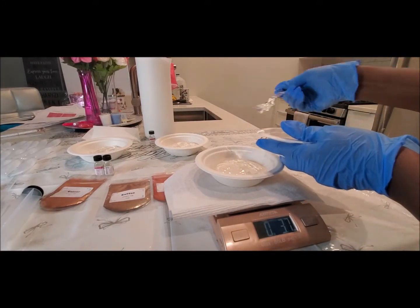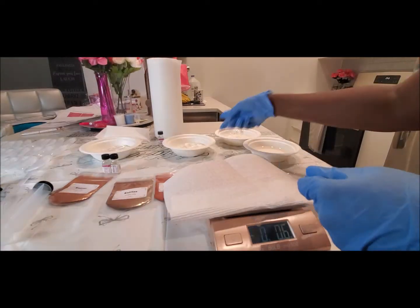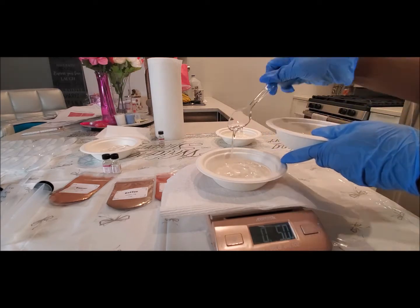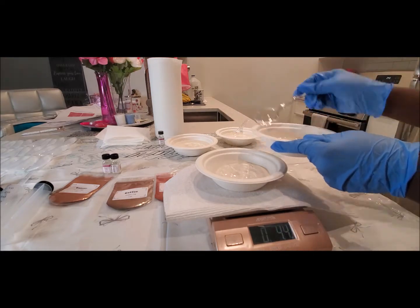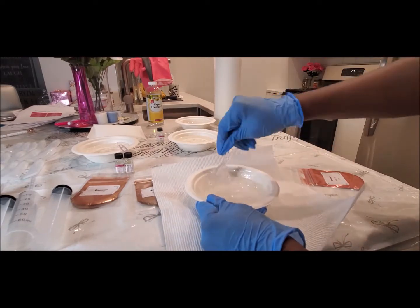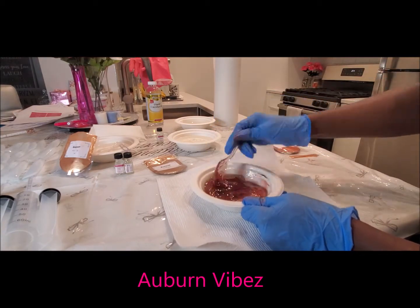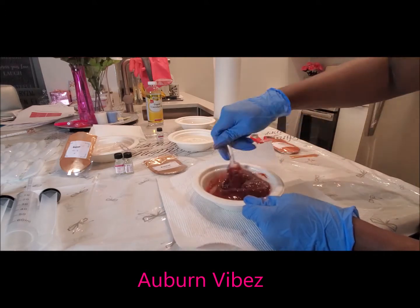Now I'm still trying to get my measurements right, so I can't tell you exactly how much I used of what yet. I want to perfect it first before I start to tell you measurements, but I think measurements are the way to go. My batches came out really good, and I'm going to continue to work on measuring and weighing everything so that my formulations can be exactly the way I want it. Remember guys, your formulations will be different because it all depends on what you're going for in terms of consistency and color and tint for your lip gloss.